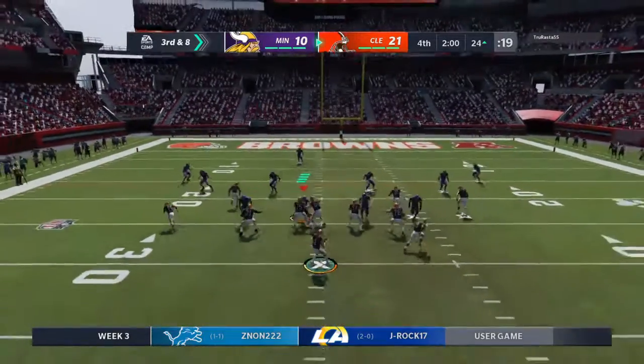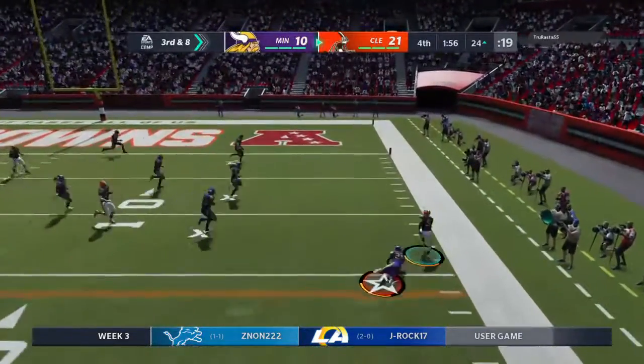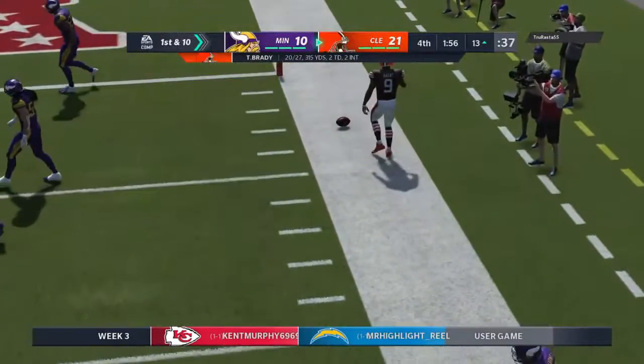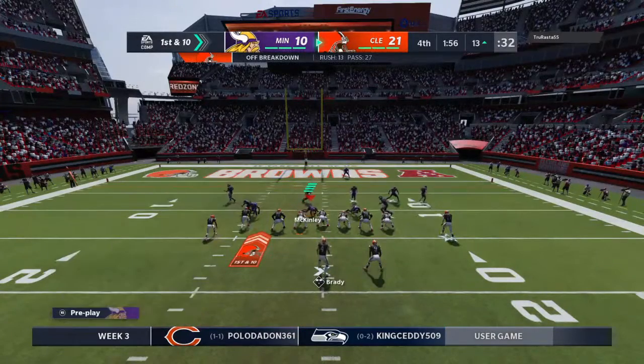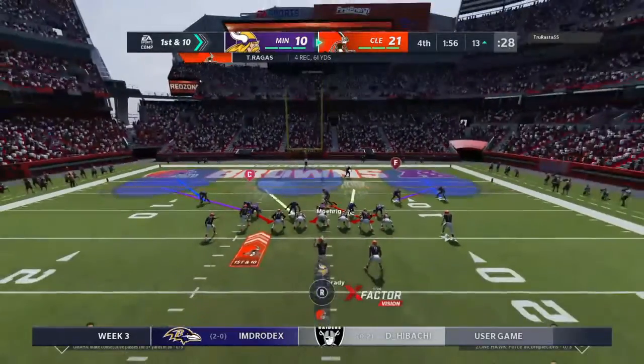Here we go. Shotgun now for Brady, and he's got his man in stride, complete. And he'll go out of bounds inside the 15-yard line. That'll move the sticks for the Browns, a gain of 12. Not totally home free yet, but it's looking good as they come up 1st and 10.